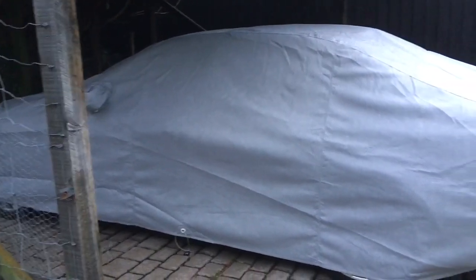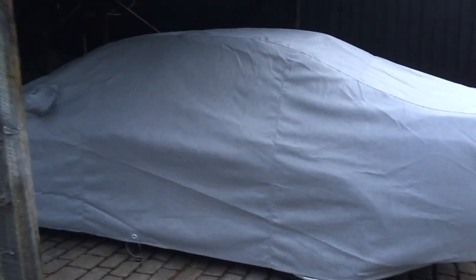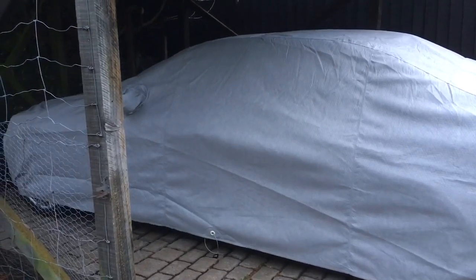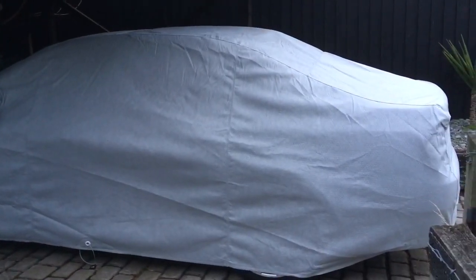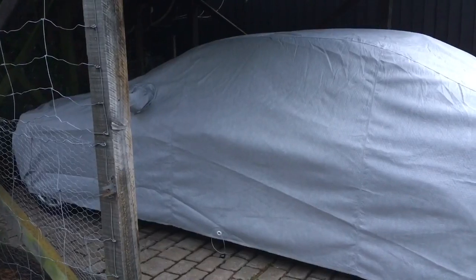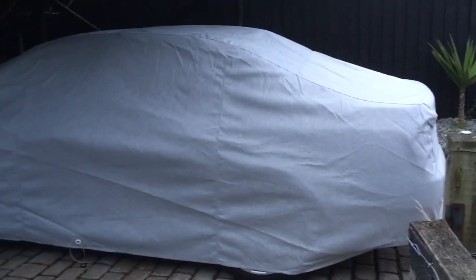Now over the years a lot of people have said to me, oh, you want to watch using a car cover because you can scratch the paint, it'll scuff the paint and this, that and the other. But to be honest with you, in the last 20 odd years I've never had a problem with them, but I've always made sure I clean the cars before I put the cover on. You don't want to be covering a dirty car, it's just asking for trouble. You're just going to end up trapping that dirt and it'll end up like a grinding paste. So I always make sure the car's nice and clean before I cover it up.